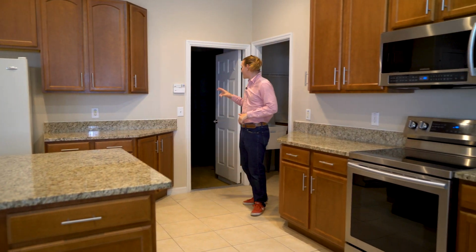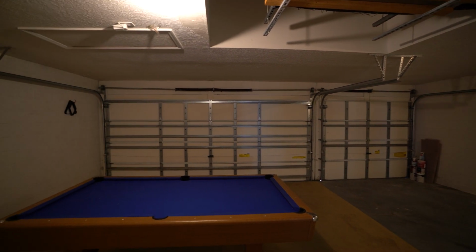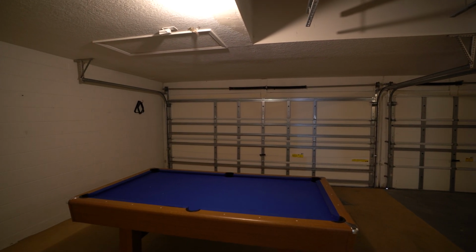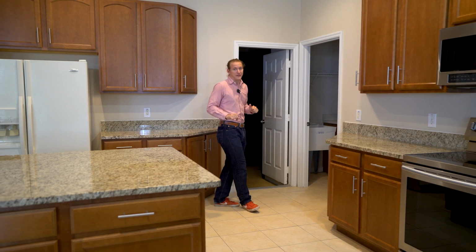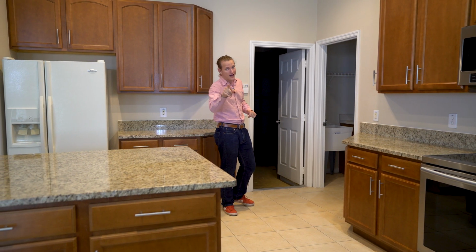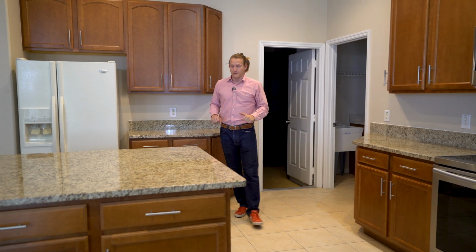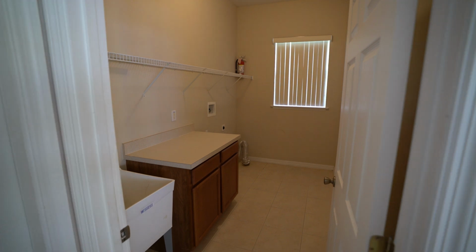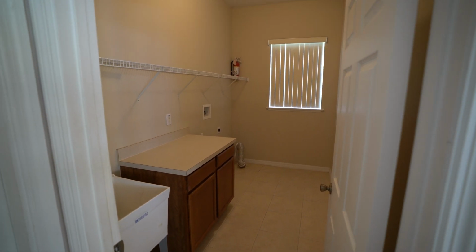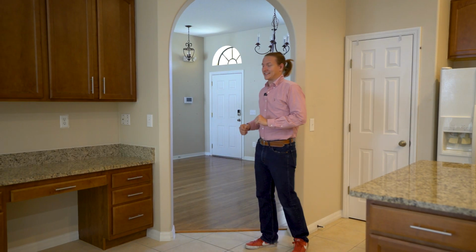Over on this side is going to be your garage, actually a 3-car garage, which is really rare in Florida. Trust me, I've looked. They actually put a pool table in there. I've been meaning to work on my English, so if any of y'all have some tips, I would be very grateful. And over here is gonna be the laundry room. So it's nice that that's indoors right there off the side of the garage. It also has a utility sink. I know some of y'all really want that utility sink.